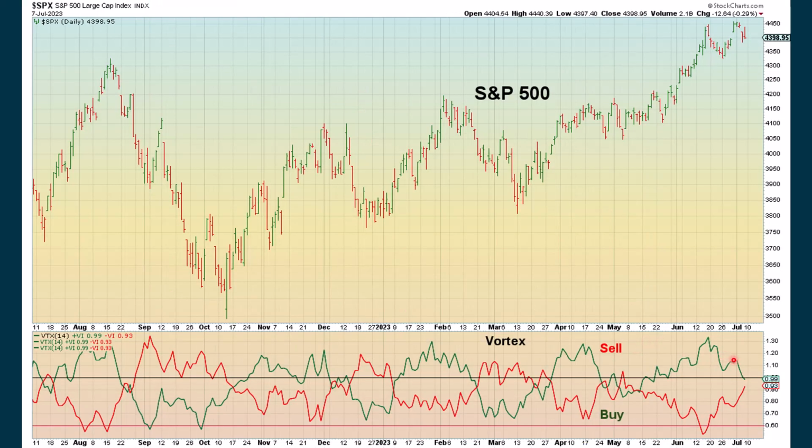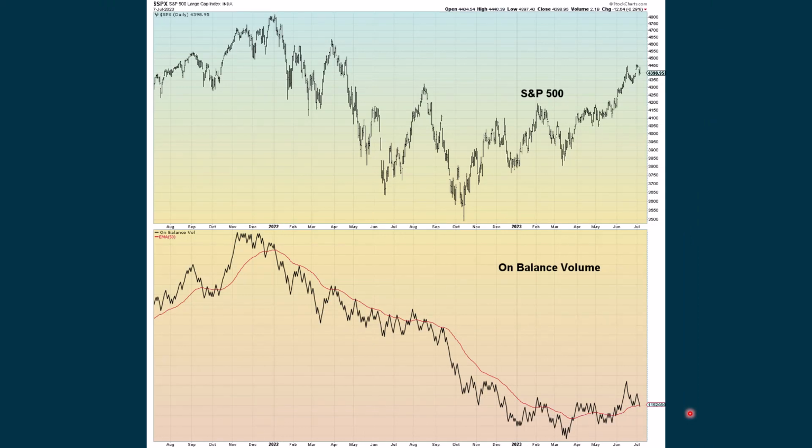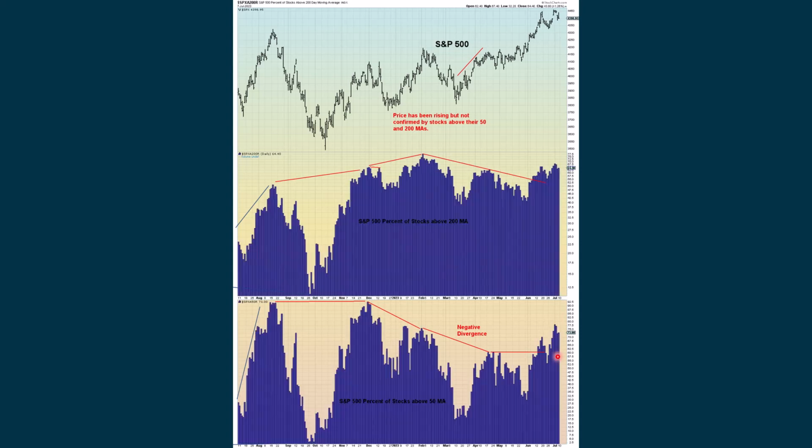The vortex shows the green line coming down and the red line going up, but the green line is still on top. The RSI for 14 periods is declining but still above 50, and we're seeing that same reading with the RSI 9 period. On balance volume is starting to drop below the moving average. That's slightly negative. We saw a little bit of a tick up with our 200-day moving average study, and we were pretty much flat with our 50-period moving average study.